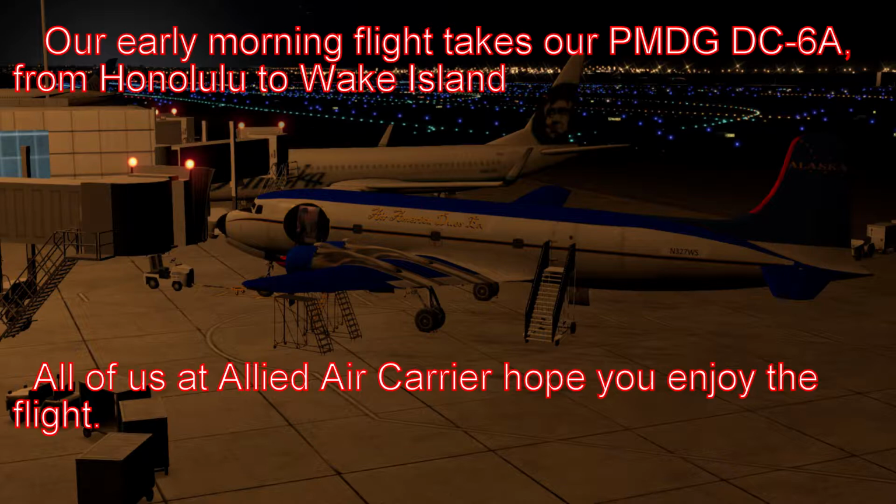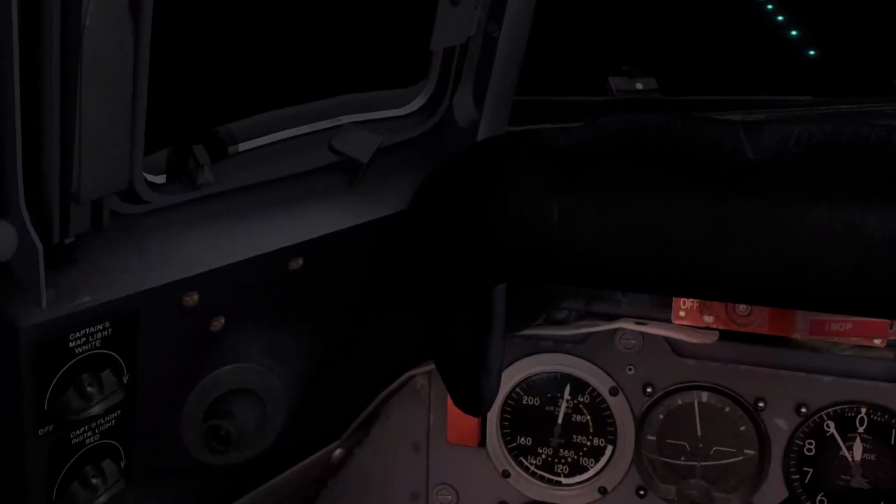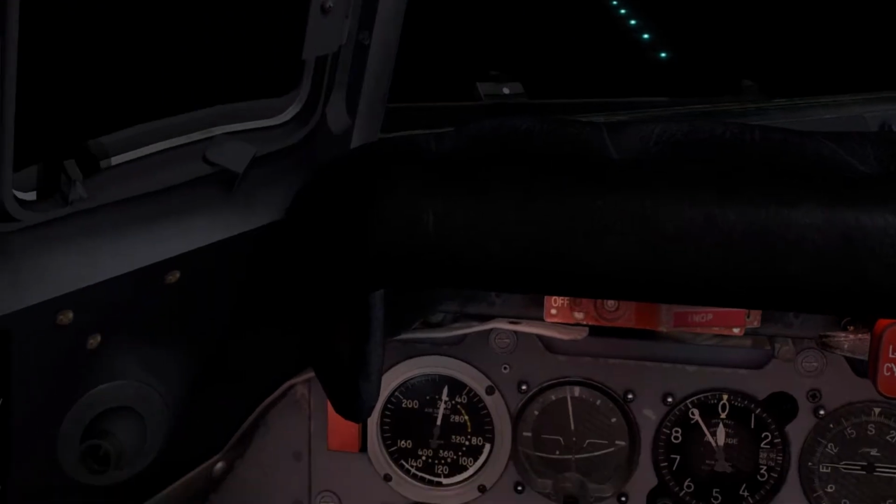Well, good morning. This is Bug Eater 64, getting ready to do the second leg on our Around the World tour. We're going to get our PMDG DC-6 here all set up and get on our way. We're headed for Wake Island today. Cockpit pre-flight. Be about 1,889 miles.